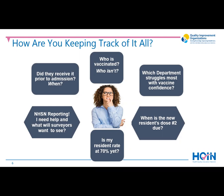How many have received just a single dose of the Janssen J&J vaccine versus a Moderna and Pfizer? Who had adverse events? When did they have them? Who administered those particular vaccines? What lot numbers were used? Who is keeping track of when the next doses are due? And then what about visitation? Now we need to have 70% of residents vaccinated for indoor visits. So how are you tracking your rates as residents are admitted and discharged?